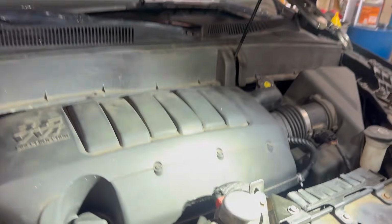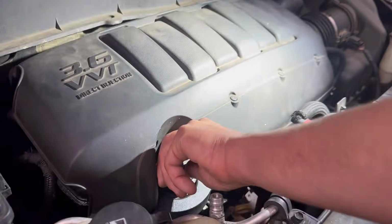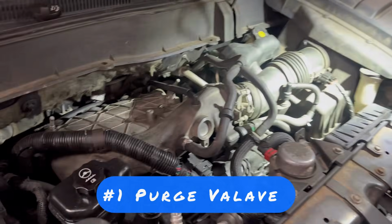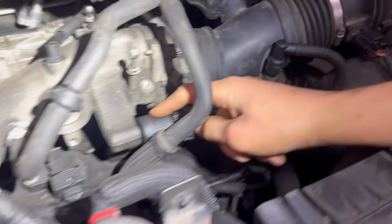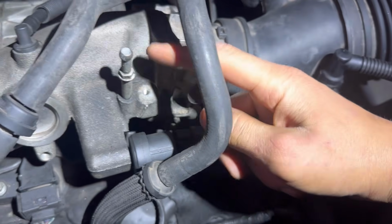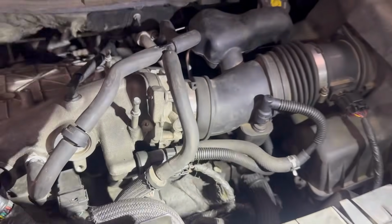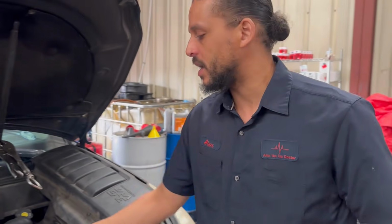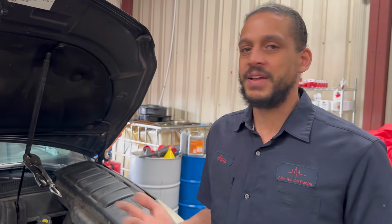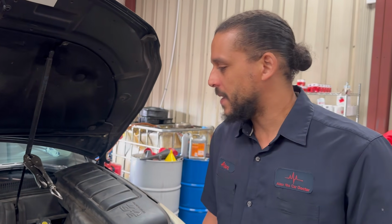When these cars come in, most of the time, the number one problem is going to be this silly purge valve right here. This allows gas fumes to be injected into the engine to be burnt. And when this part goes out, it will stick open, causing check engine light codes. I forgot the exact code. I think it's P044. I don't know. We'll put it on the screen. Yeah, somebody gonna drop down in the comments and help you out with that one.